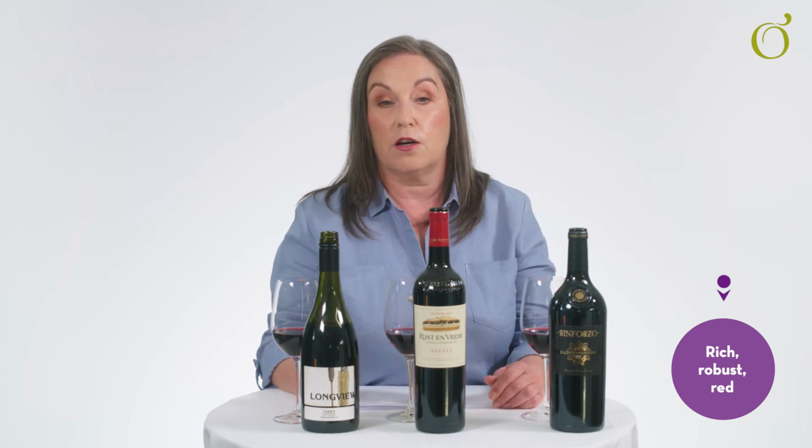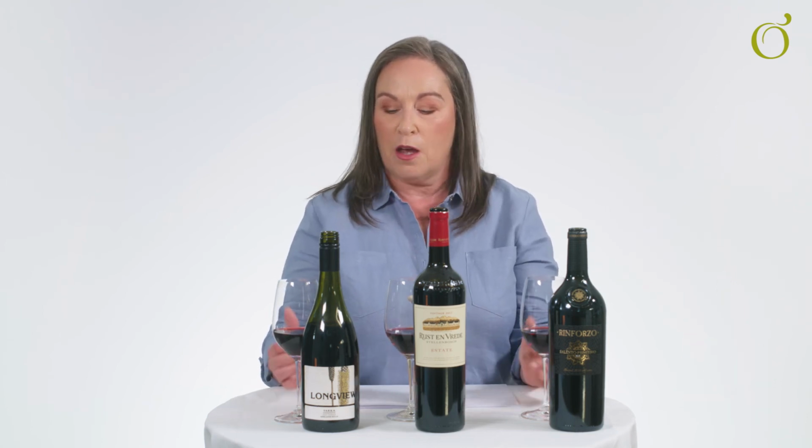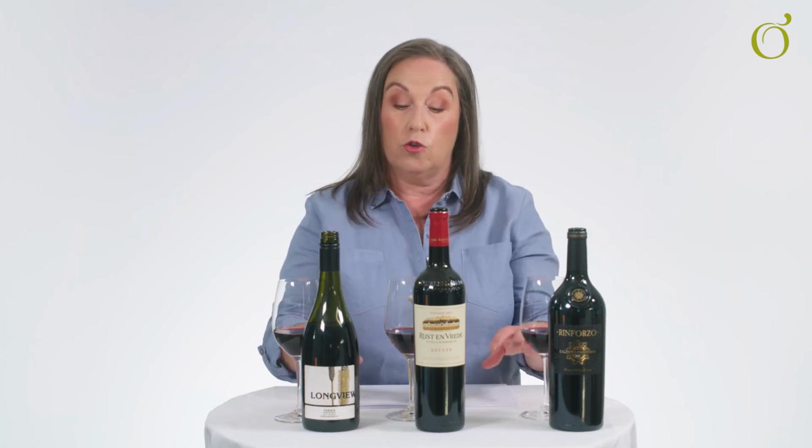In terms of countries, anywhere: Australia, New Zealand, France, Italy, Spain, US. These specific grape varieties are grown all around the world, so this wine style can be got anywhere in the world. And if you know that you like this style, then experiment, try different grape varieties, try different countries. If they're called rich, robust red in the O'Brien's Wine Compass, then you will definitely get a rich, robust red wine.